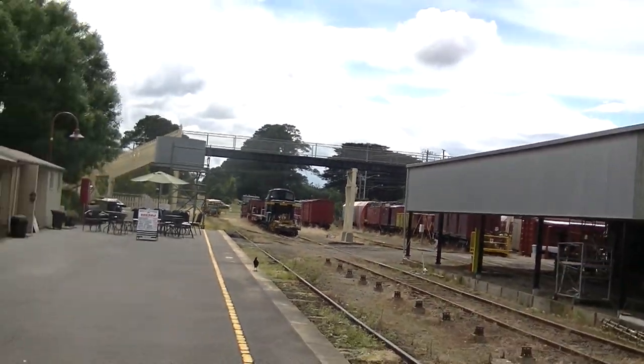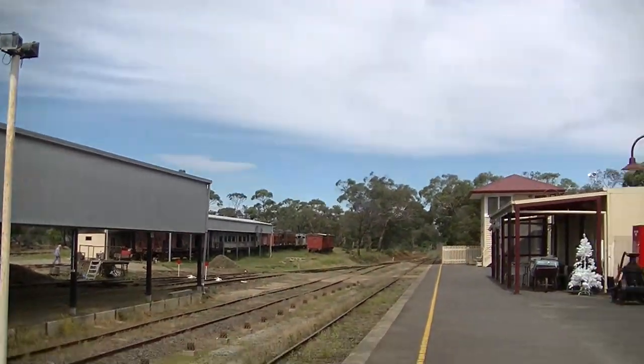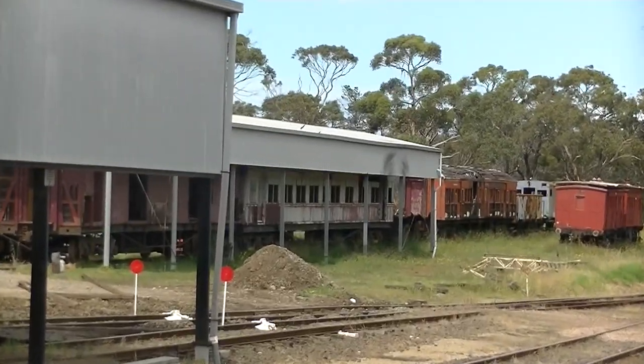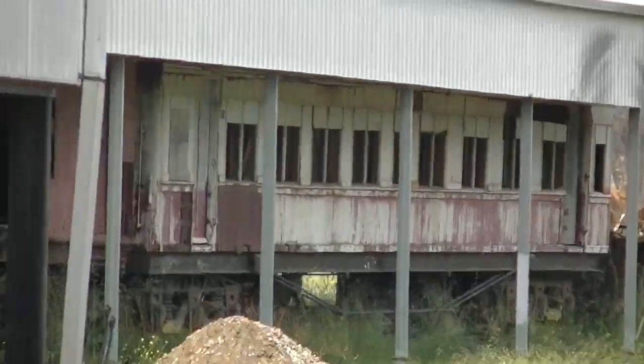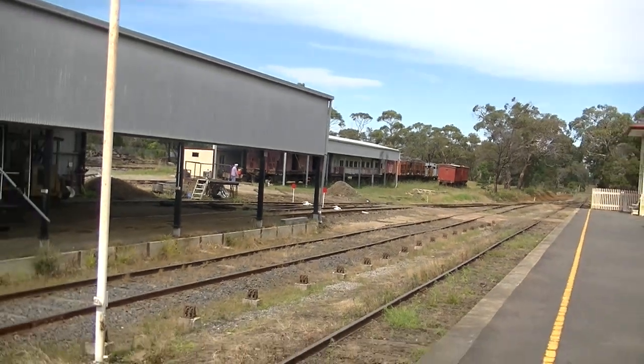There you go. They're just playing Christmas music on at the moment. So yeah, that's just up the tracks. And I think that's a Red Rattler carriage there. Only there's no paint left on it.